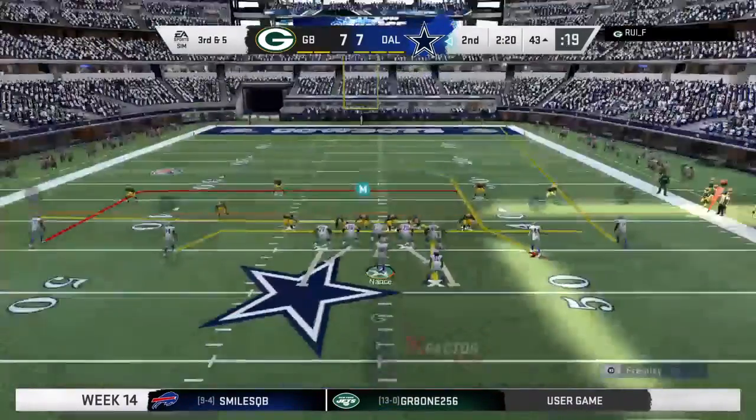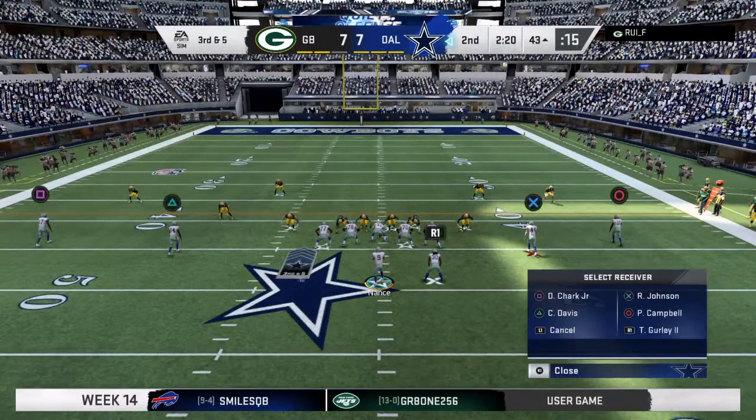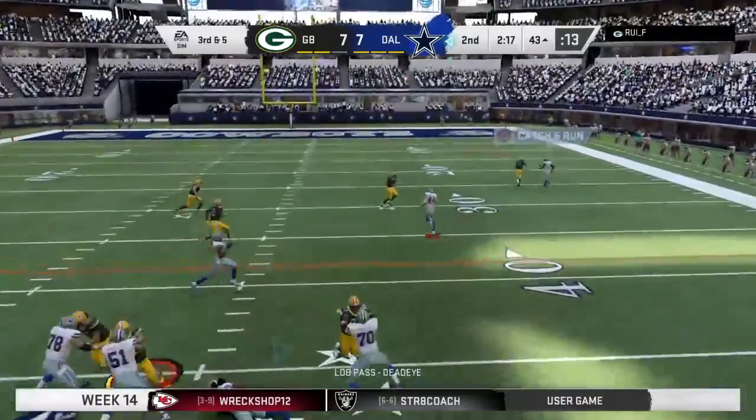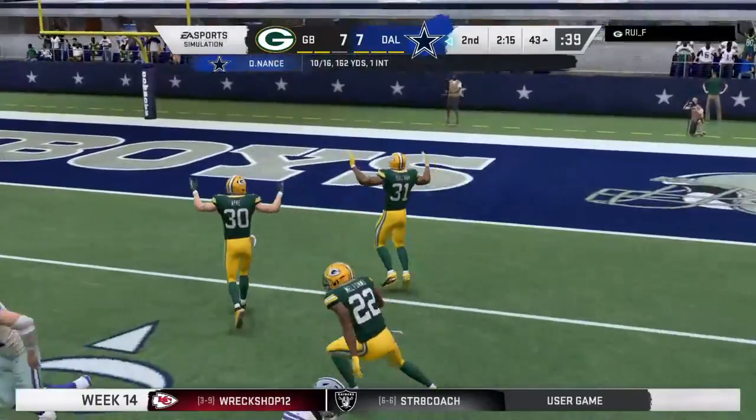The Cowboys on 3rd down. They've hit 4 of 7. This will be 3rd and 5. 51's the Mike, boy. 51. Operating from the gun. Nance. And that will be incomplete.